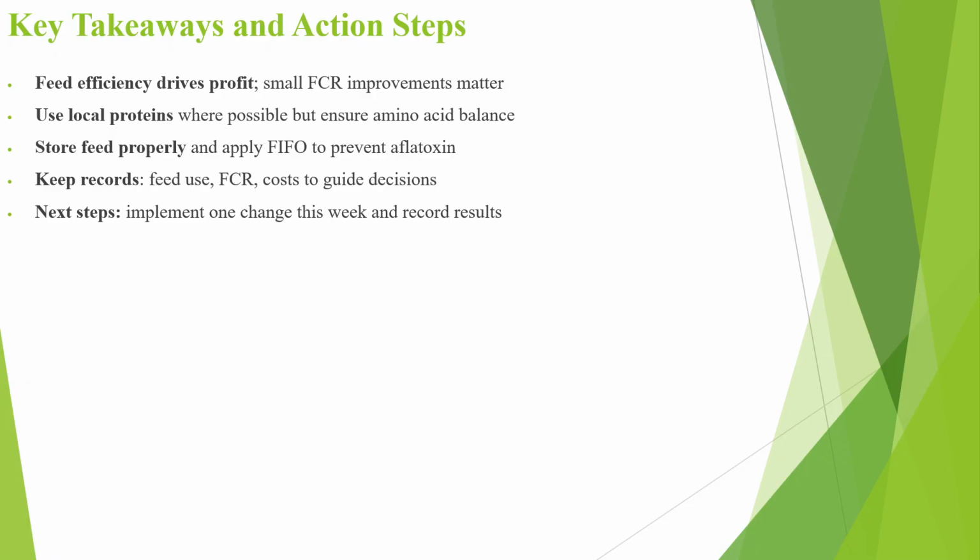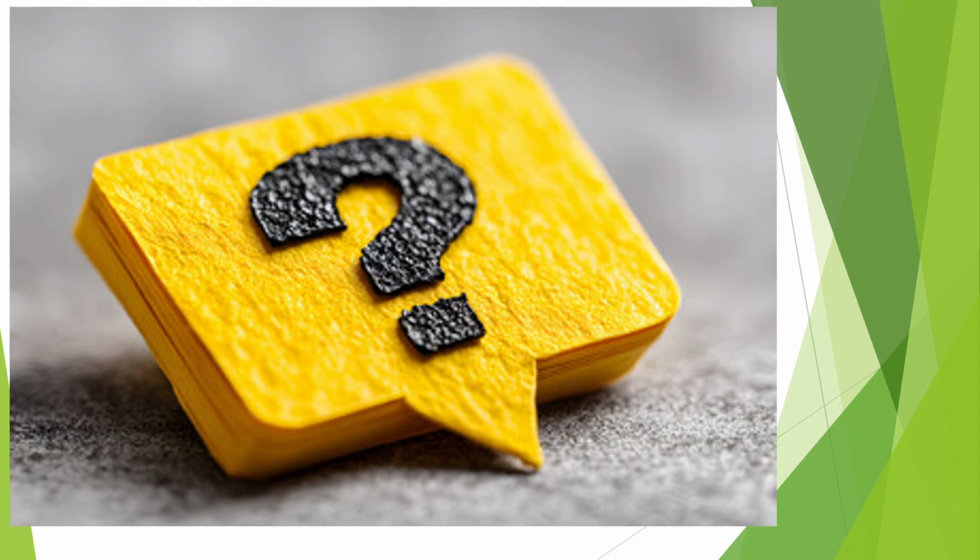So takeaways: feed efficiency drives profit. Small FCR improvements matter. Use local proteins where possible, but ensure amino acid balance. Store feeds properly and apply FIFO to prevent aflatoxin. Keep records, feed use, FCR, cost to guide decisions. Next step: implement one change this week and record the results.